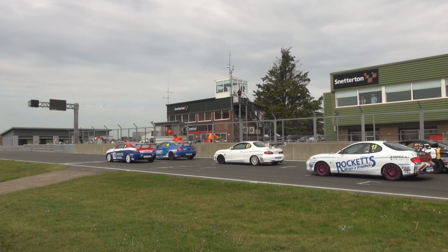Neil Hurren's there in the plain white, number 87. We don't seem to have Adam Jones, number 43. He may have had some problems in qualifying. But the number 17 is there. Wayne Rockets from Denmead in Hampshire. Runs a car dealership and also the Rockets Wraps and Graphics business. Applying some of the liveries to this series. Alongside him, it will be Luca Staccini off the inside there, the black and gold car.